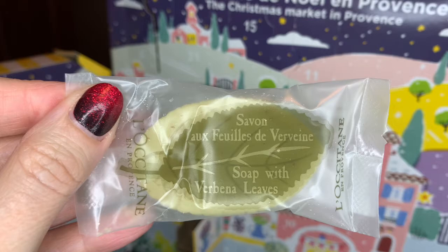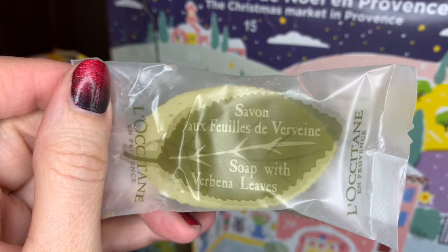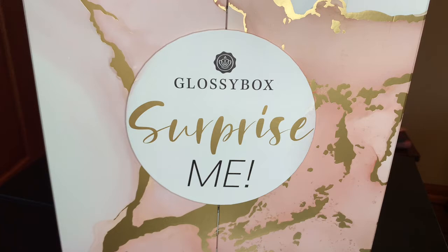So I bet you the soap smells really good, and Phil's not going to get this one because I think it's going to smell nice, and I want to use it. So even though he likes a bar soap better, I definitely will give this soap a try. Hey, that kind of rhymes. Cool. All right, let's hope that we don't have another duplicate.